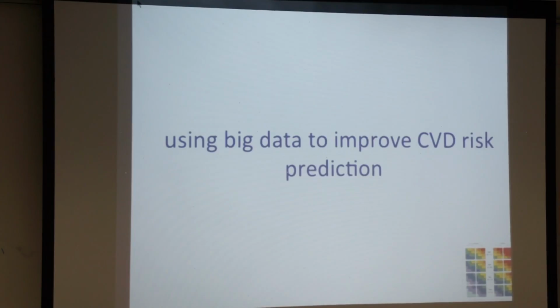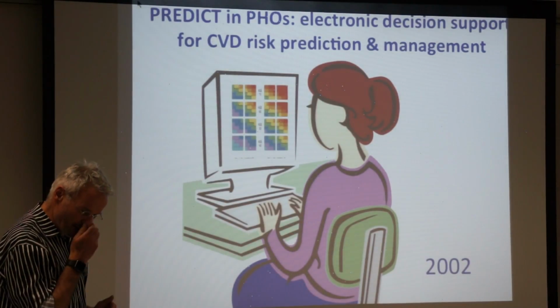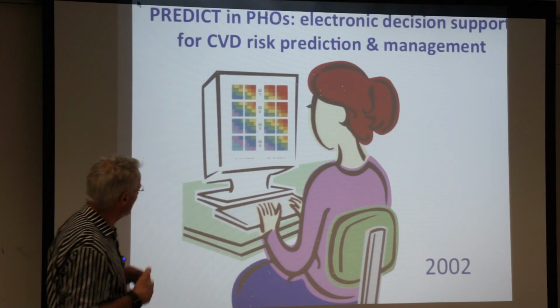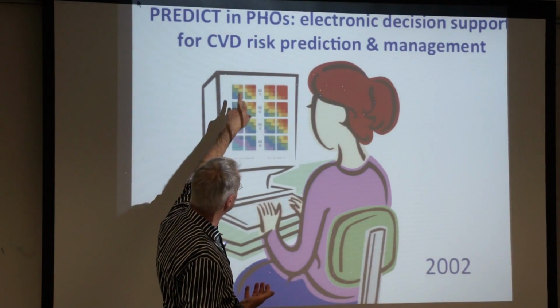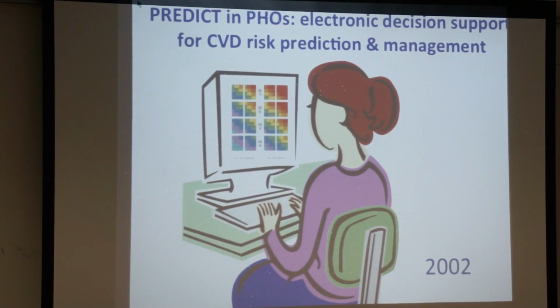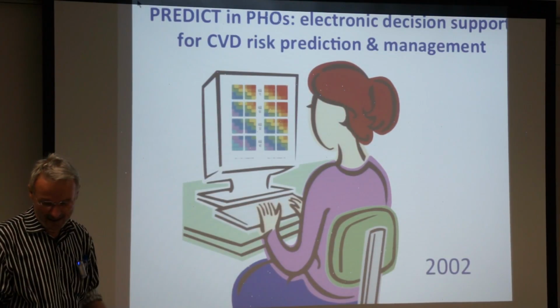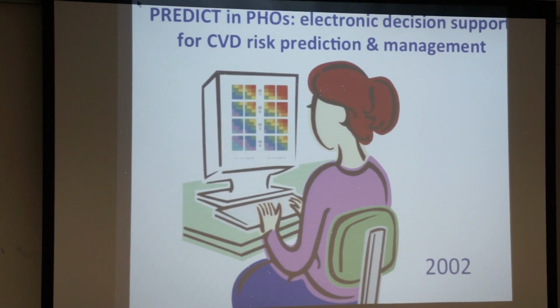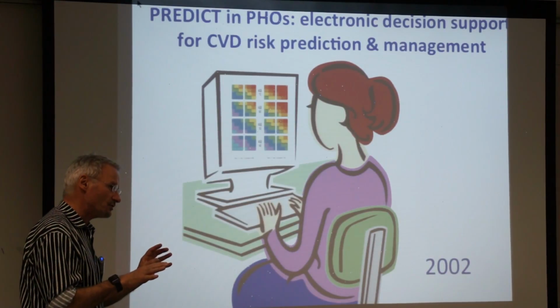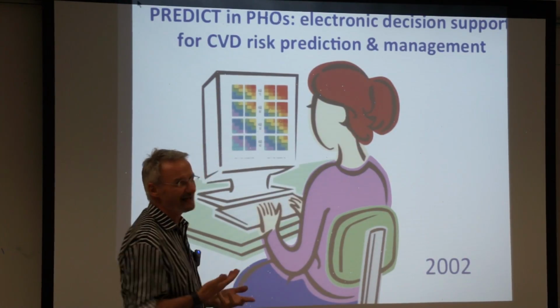So we're interested in using, I guess, big data to improve risk prediction and risk management. Having spent the 90s getting clinicians using these cardiovascular risk prediction equations, which we did with only some success, we started thinking about this in around 2000. Why don't we give them these risk prediction equations electronically?